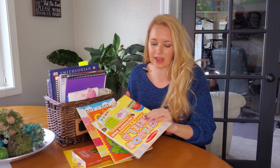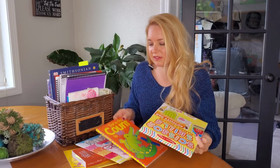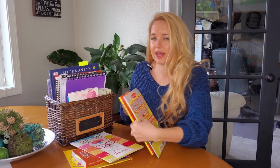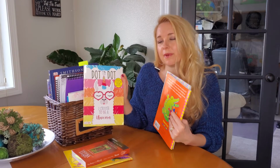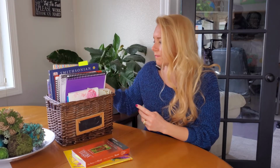So for my youngest, I have just the Melissa and Doug little scissor skills, and she loves doing these. And then my first grader, he really likes dot to dots. And then in case my oldest is feeling it at some point where she's finished her handwriting or other things that we're doing during our morning basket, she has a little dot to dot also, that goes up to, I think, 1,000.